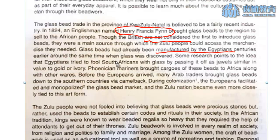Some research points to the idea that Egyptians tried to fool South African with glass by passing it off as jewelry, similar to the value of gold and ivory. So if they try to fool them, it means that they want to try to sell them the thing. So I think that Egyptians are the first one to sell them instead of the British. So immediately you have that in mind. Okay, the British are not the first one. They came after the Egyptians, okay? But you cannot be sure, so you can just read on.